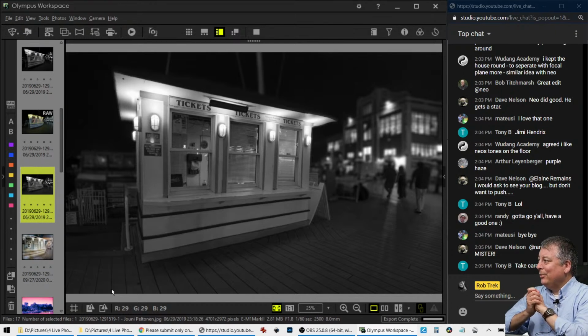Yeah, this is another black and white, but there's less contrast, and they did the same thing with blurring out around the ticket booth.